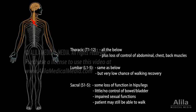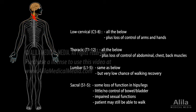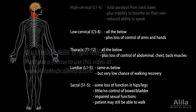Thoracic injury additionally affects abdominal, chest, and back muscles. Patients with low cervical injury may also suffer, on top of all that, from loss of control of arms and hands at various degrees. High cervical injury usually results in total paralysis from the neck down. In addition, patients may not be able to breathe on their own. Their ability to speak is also reduced.